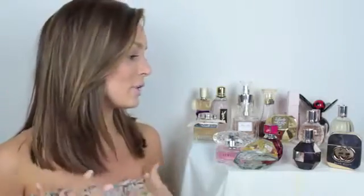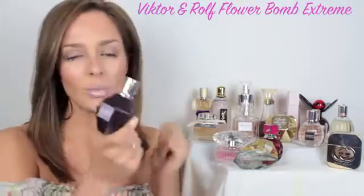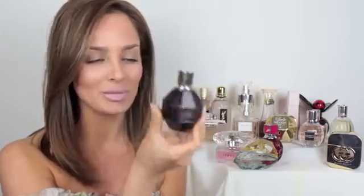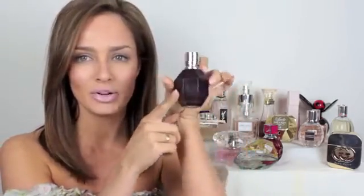Next is my favorite perfume. It's Viktor Rolf Flower Bomb Extreme. The Viktor Rolf Flower Bomb Extreme is much more intense than the original. It's quite warm, it's oriental, and it's very, very sexy. Even though I do wear it in the daytime, I think it's most definitely a nighttime scent. And it's in this beautiful bottle shaped like a bomb or a grenade. And as you can see, I've pretty much used up all of it.